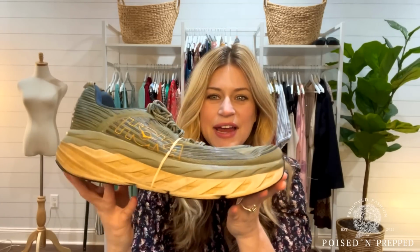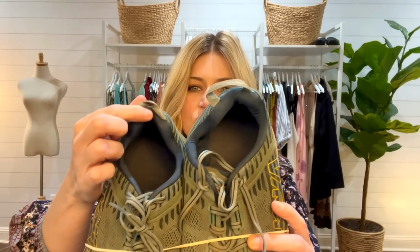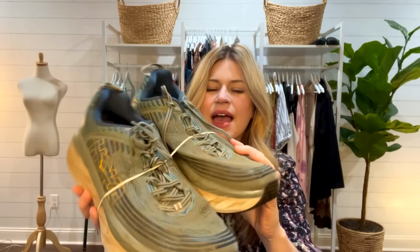All right, so the first item are these Hoka tennis shoes. Now, Hoka tennis shoes do amazing. I love picking up Hoka tennis shoes. I really don't find them as often as I would like, but these, for all intents and purposes, looked great. Not very much wear. The only problem with these was they were kind of dingy, almost like muddy looking. And so I really debated, but again, they sell so well. I don't find them that often. So I kind of ended up deciding to go ahead and pick them up.